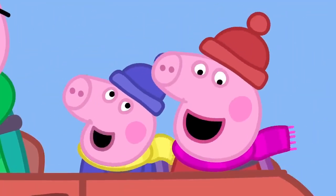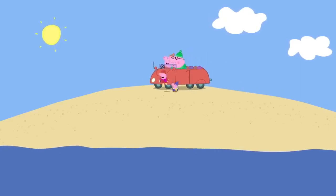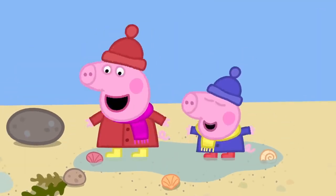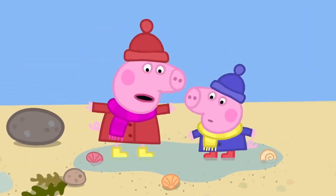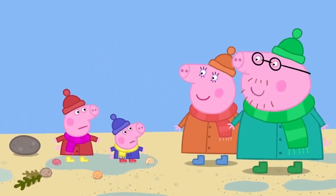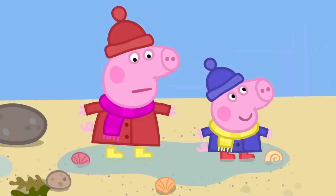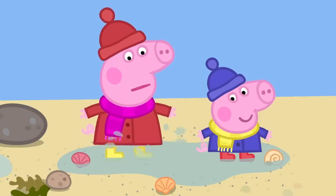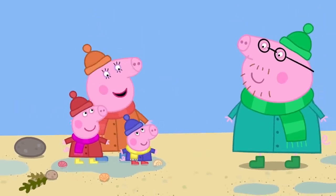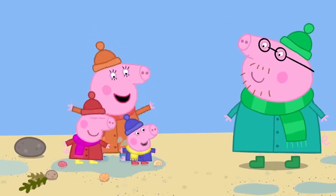Looking for muddy puddles, la-da-dee-da-doo. This is the beach. Look, puddles! Oh, this puddle isn't muddy. That's because it's made of sand and water. So what shall we call it? It's not twiggy crackly. It is a scrunchy, crunchy puddle. It certainly is. Beach puddles are scrunchy crunchy.